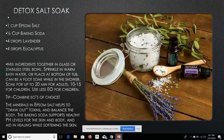And you can sprinkle this in your warm bath water, or if you're not into taking baths, you can also just sprinkle this at the bottom of your tub, and when you're in the shower, just clog your drain. So a little bit as you're showering, you're at least getting it up to the middle of your legs or so, and that'll at least help from the bottoms of your feet and everything like that.